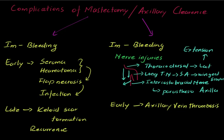Then you can see the early complication. The axillary vein also runs through your axilla. So in this procedure, you can damage your axillary vein. Whether a vein or an artery is damaged, you can form a thrombus. So axillary vein thrombosis is another complication.